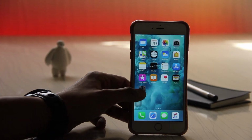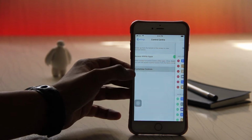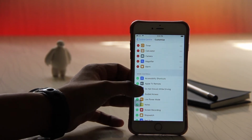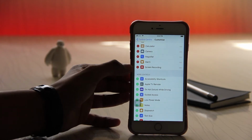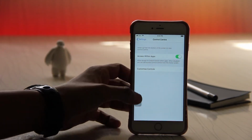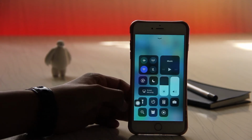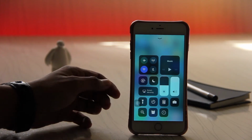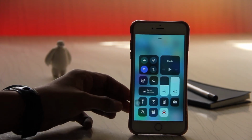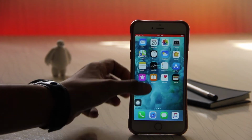Next up we have one of the best features, which is the screen recording. Now let us first put this feature in our Control Center. So we'll head over to Control Center, Customize Controls. Now let's add the screen recording to the control panel. Head back to the home screen. If you go to the Control Center now, you will find the screen recording there. Now hitting this will give us a 3-second timer to start, and thereof everything that happens will be recorded. It's a super useful feature.